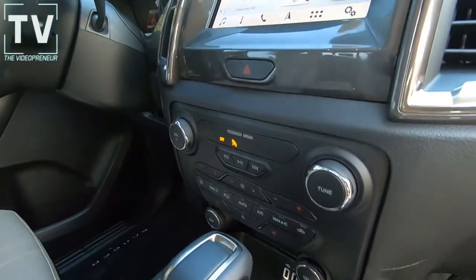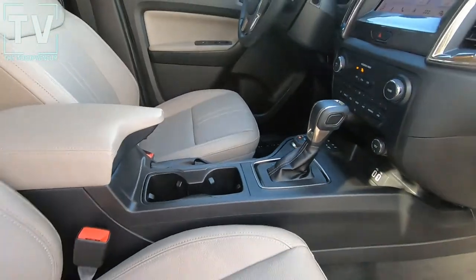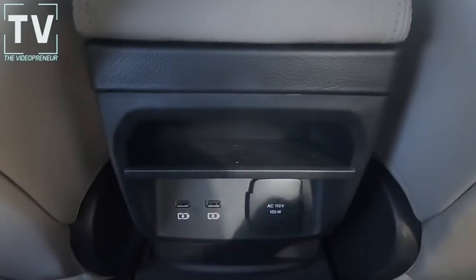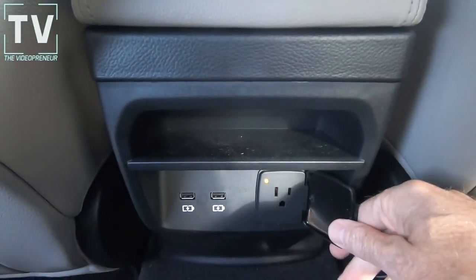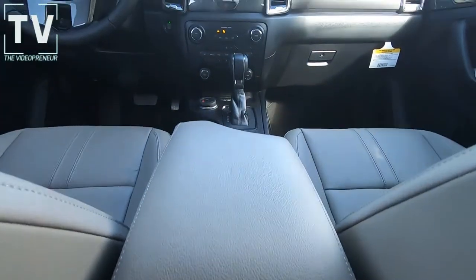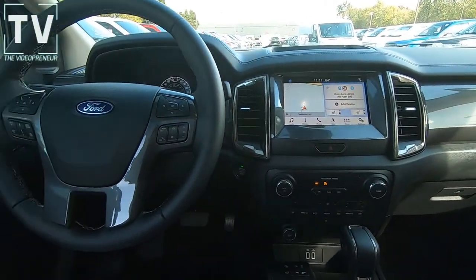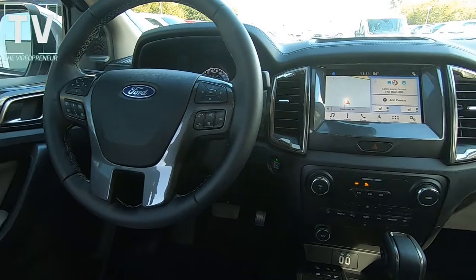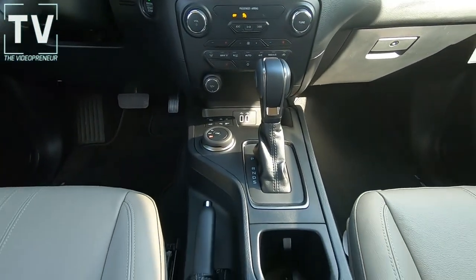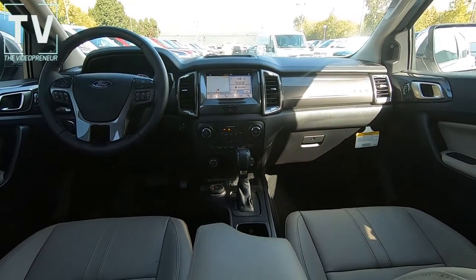Here we see the center stack. It's a tilt telescoping steering wheel, remote keyless entry, adaptive cruise. There's the rear power, both 2 USB as well as the additional power port. Here we get a great look at the dash, really an attractive dash as well. There you can see the gear selector as well as the 4x4 selector.